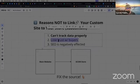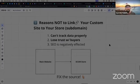Number 2, lose trust with buyers, right? So I should have brought up an example for this, and I don't want to do it right now, but imagine that somebody goes to a nice custom website that has all the information about your business. It's got photos of you, the staff, maybe your work area where your gunsmithing stuff is, maybe some of the Cerakote work you've done, maybe a map of how to find you, and all this cool stuff that you guys have, right? All about the business, and then they click shop and it takes them to a standard ass Gearfire page that looks and feels exactly like everybody else's.